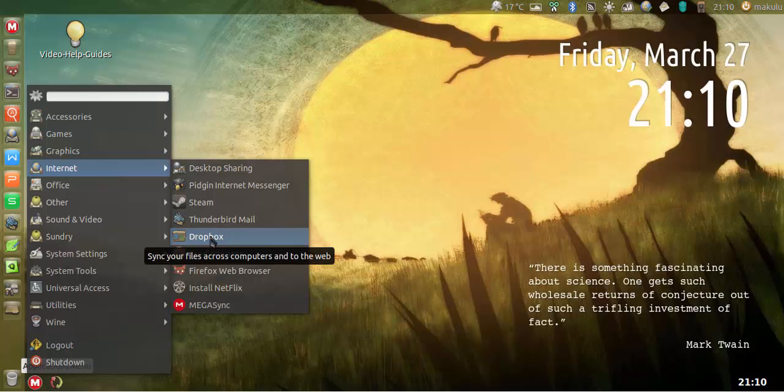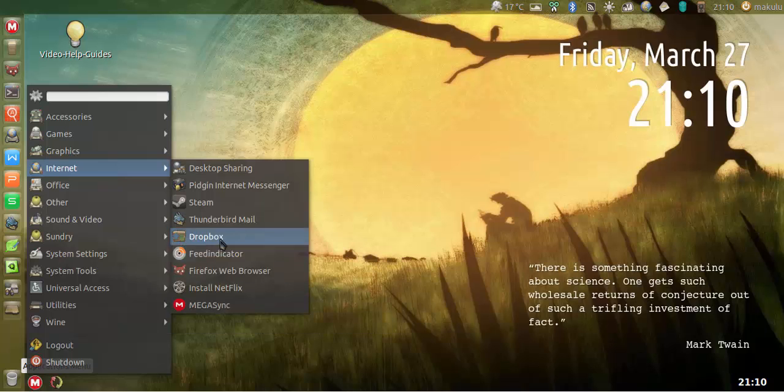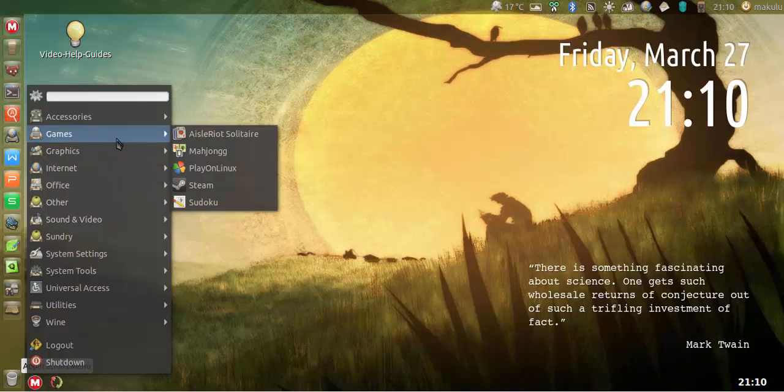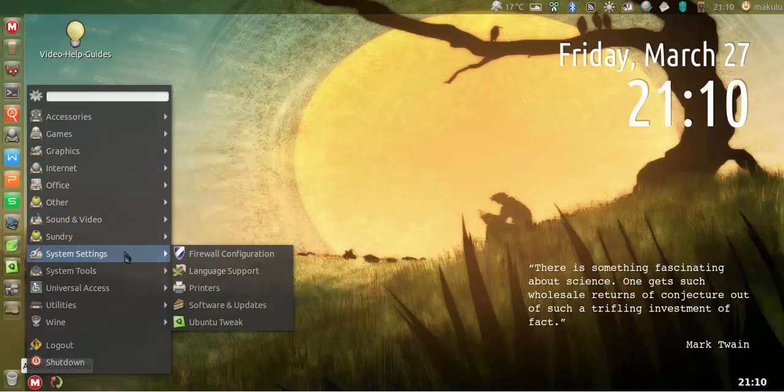So you get 2 gigs of free space with Dropbox and you get 50 gigs of free space with Mega. So basically between the two you've got 52 gigs of free online storage, and MegaSync works a lot like Dropbox. If you open it up, it puts a little icon here in the top panel and you can manage it from there. Very nice interface, by the way. So yeah, just a couple of small additions, nothing major.